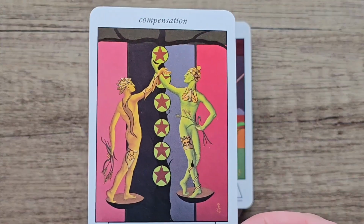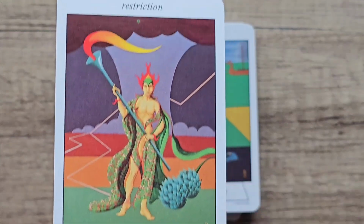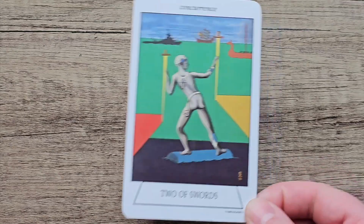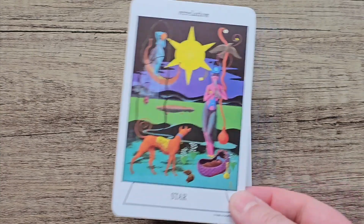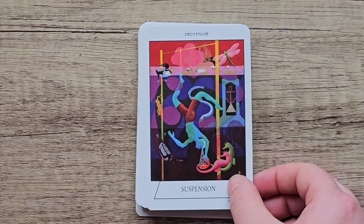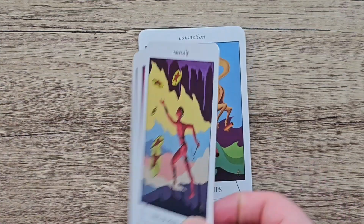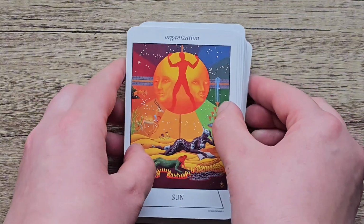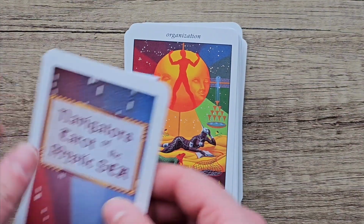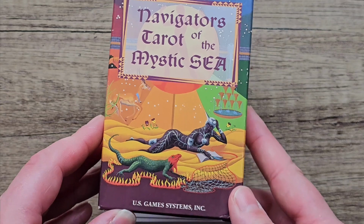I do love the older mass market decks. I just seem to feel like they're taking their time with the production rather than pushing them out to get more money. I just really, really like this art style. It's really, really beautiful. So I absolutely love this one. It's one of my favourites. I have a backup of it. So yeah, the Navigator's Tower of the Mystic Sea.